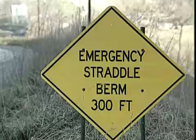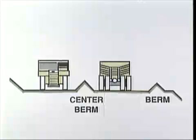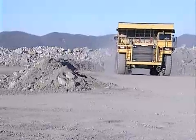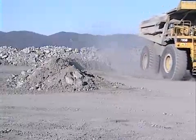Center or straddle berms are used in addition to edge-of-road berms or guardrails to provide a greater degree of safety. Center berms cannot be wider than the distance between the wheels of the trucks. They can also serve as an excellent means of traffic control to prevent head-on collisions.